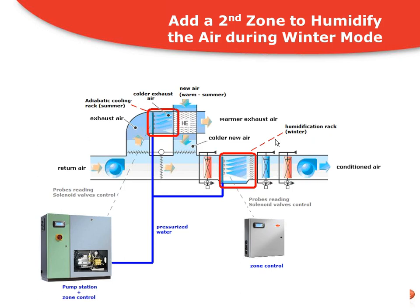If you want to add a second zone, you can also humidify the air during the winter, as we pointed out. So that's another application. You can use that same pumping station to not only cool but also humidify the space, depending on the season and the requirement of the process.